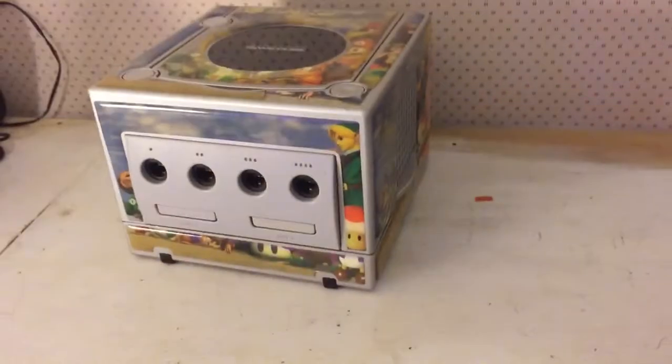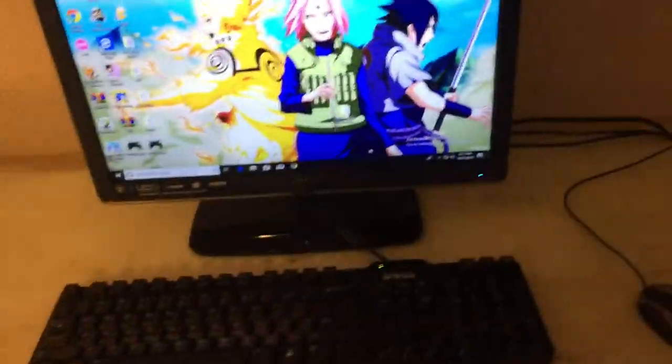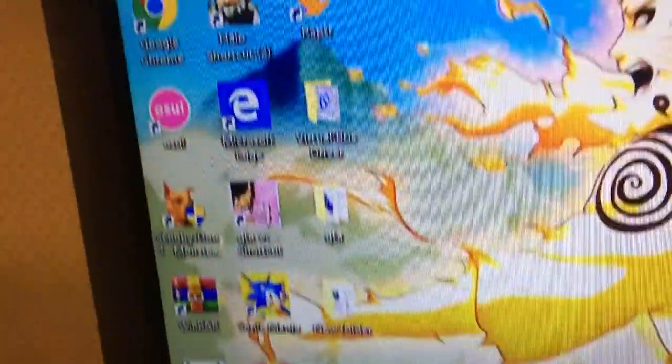And here's my other GameCube I was talking about. It's just a spare. It has a Mario theme all over it. Pretty neat. And here's my computer. It's not the best computer, but I do try to do video editing with it. I do have some games on here.